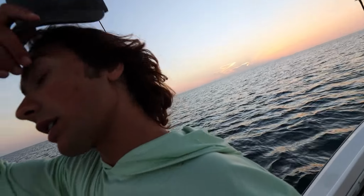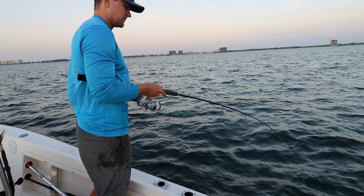And also you guys are always like, where do you catch your bait? I can't give away all the secrets. You guys gotta figure some stuff out. I'm gonna show you us catching bait and us catching fish, but I can't tell you everything. You do know that bait, just like any other fish in the world, likes structure. So just find structure and then drop a sabiki. That's all I can tell you.